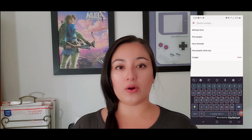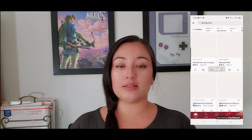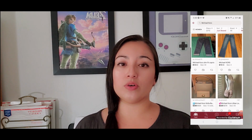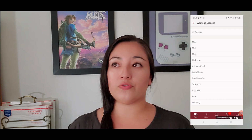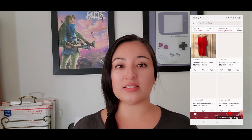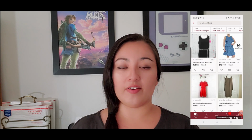So the first one is find a brand that you want to resell, and then you can filter for the items specifically that you want to sell. So for example, let's say that you want to resell Michael Kors, then you can filter for the brand Michael Kors, and then you can choose if you want to see a specific size, or if you want to see the brand new with tags, or it doesn't matter. Or you can select if you want to see woman, if you want to see dresses, if you want to see tops, but don't forget to put just the items that are available.